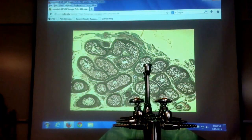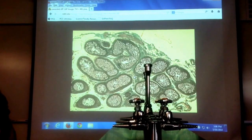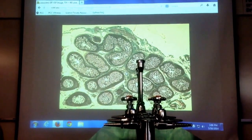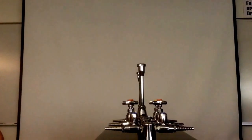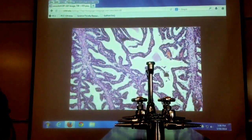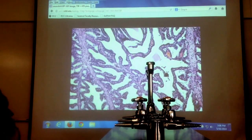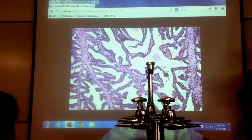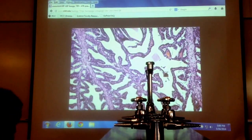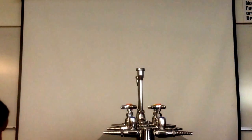This is low magnification, so it's a little different. So, lots of circles. Let me zoom in on that. This does have a little bubble in it. This is a seminal vesicle. It'll look like that, like a sponge. So here's my mucosal fold, here's my smooth muscle, that's my sponge. That's easier to see. Seminal vesicle, it's the gland behind your bladder.